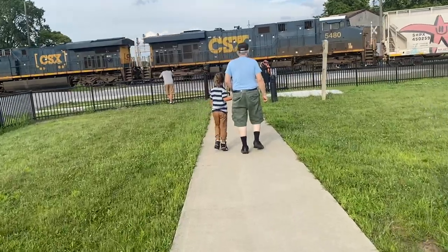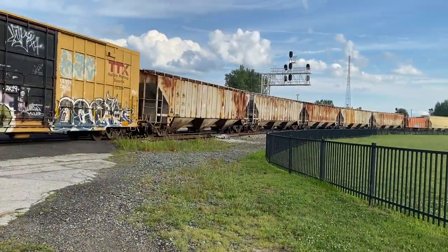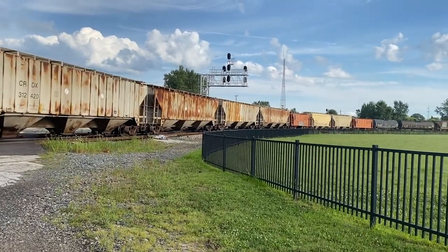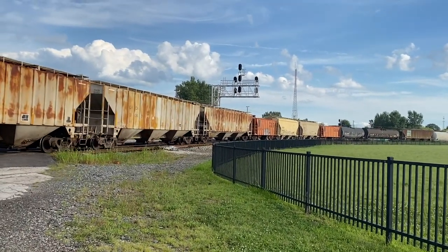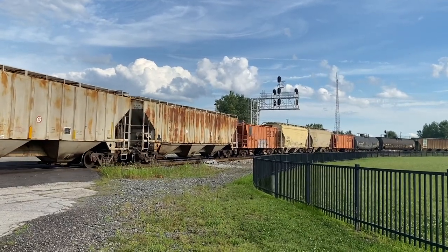Now, we're just getting the west end of this 506 train here, and then I don't know what we would have next, but my guess is L70. Let's just get the west end of this 506. He is going towards Walbridge, Ohio, from Queensgate Yard in Cincinnati, Ohio.